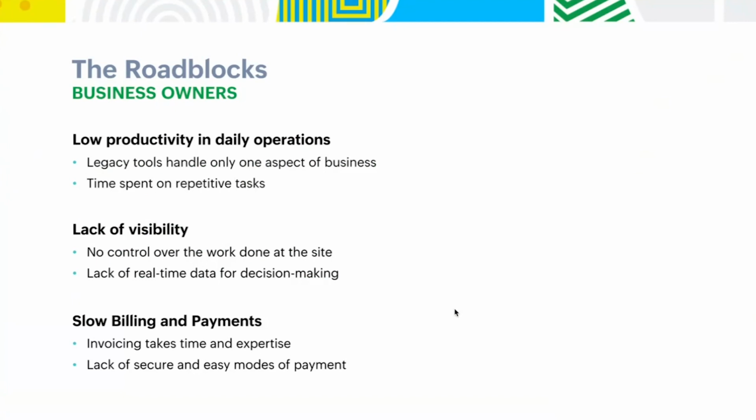Talking about the roadblocks from the point of view of a business owner, there's often low productivity in daily operations. Many field service businesses use legacy tools which handle only one aspect of the business. A lot of time is spent on repetitive tasks. Similarly, there's a lack of visibility over the work that takes place at the job site, so there's very little control over it, and there is no real-time data for quick decision-making. And then there's billing and payments, which require a special expertise of their own. And not having easy modes of online payments is also a big problem.